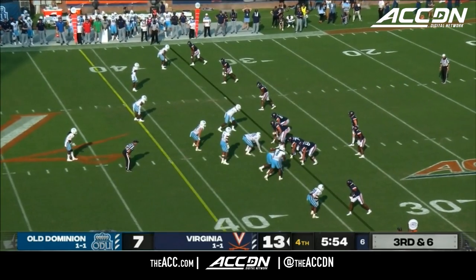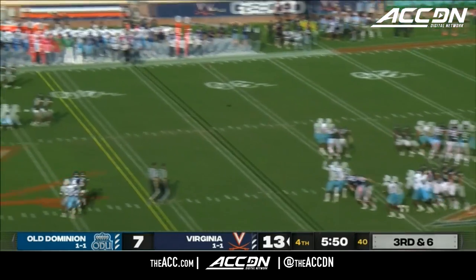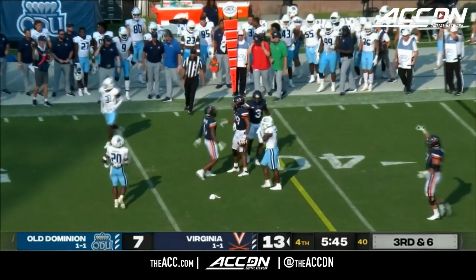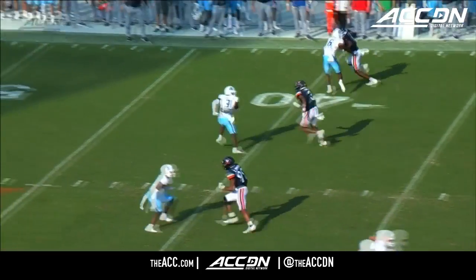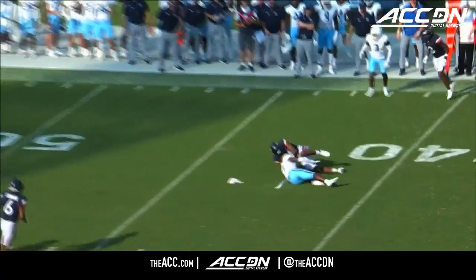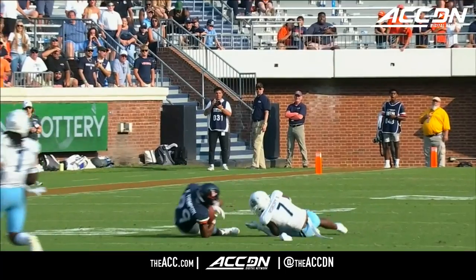And do I have room to scramble as a QB? Jones is in the backfield, high snap. All kinds of pressure coming, but it's picked up. Thompson makes the catch. And that's why you throw him the football. Again, it's good coverage. It's a poorly thrown football. It's too high. But Keytaon Thompson will go up and make that catch.